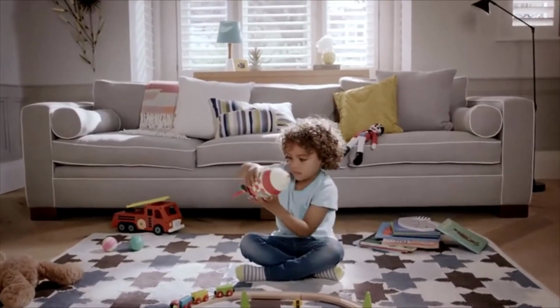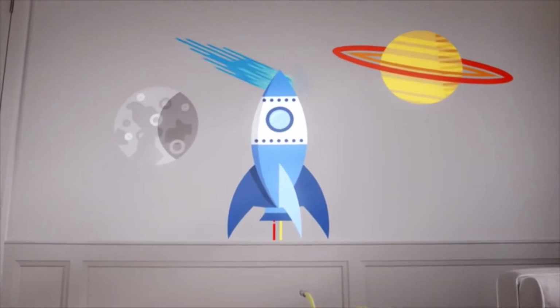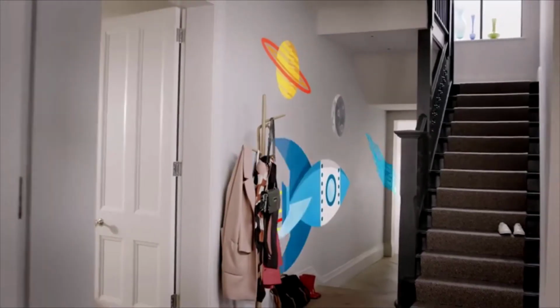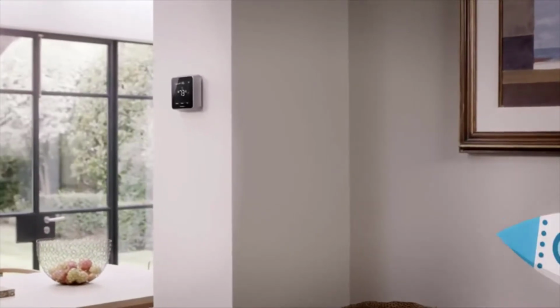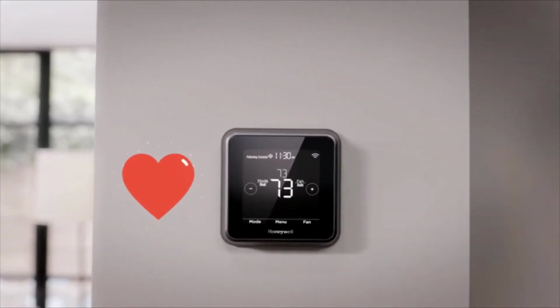People have been taking comfort in Honeywell technology for more than 100 years. We've made air travel safer, road travel more efficient, and helped put a man on the moon. Today, our Lyric Wi-Fi thermostat means you can take comfort too. Knowing your home temperature will always be just how you like it.